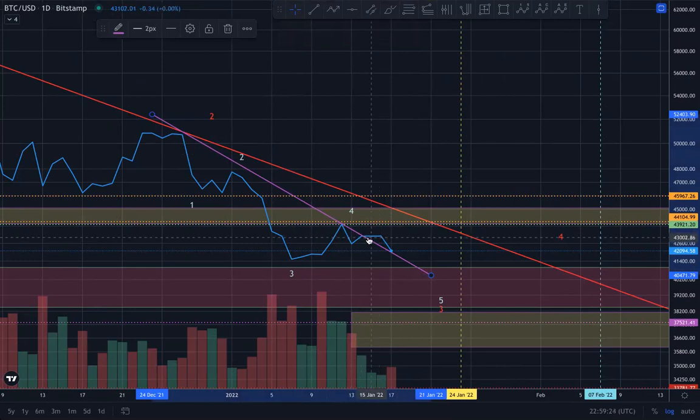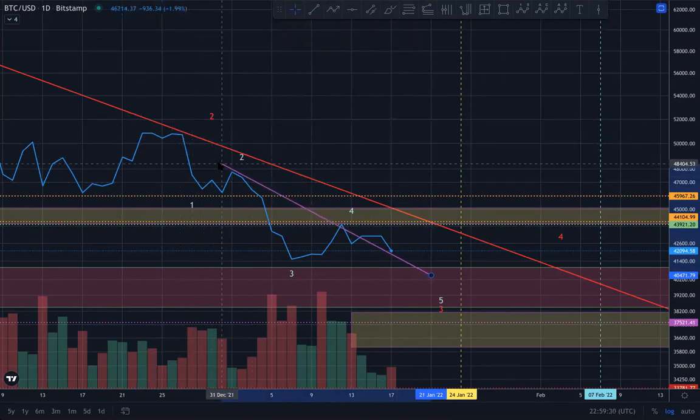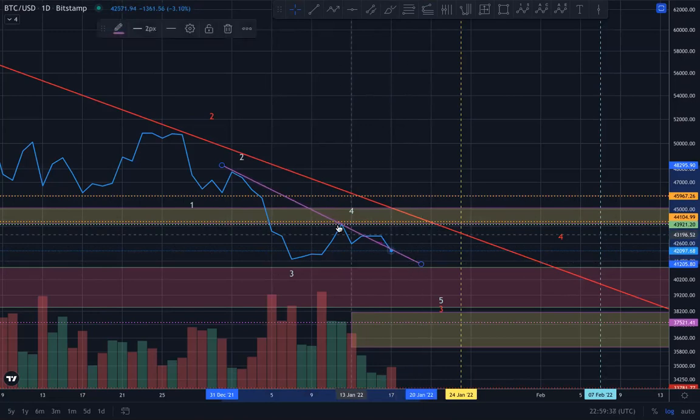But now here it has broken to the other side of this potential. Sorry, we didn't do it right. Thanks for catching that if you already caught it. This 2 to 4 trend line potential was broken out. So then we can't say this is where it is, because the price action went to the other side of it.